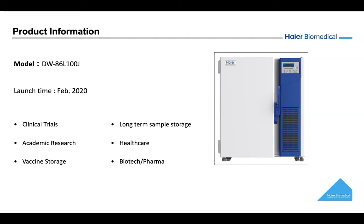Vaccine storage, we've heard a lot of chatter about COVID and the vaccine storing protocol. It seems that for some long-term storage, it could require minus 80 storage. With vaccination, you have a large distribution of small centers, so this is a really good small footprint solution where you can still store at minus 80. And obviously academic research and biotech, where you need a small unit and don't need a large one, it's a great solution.